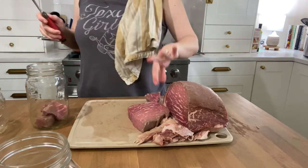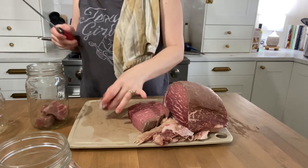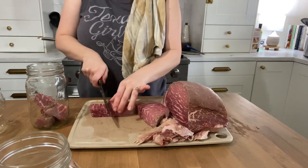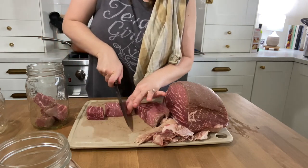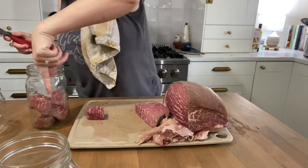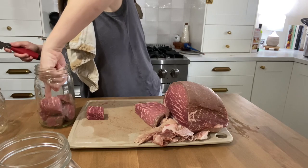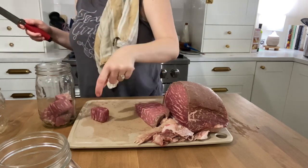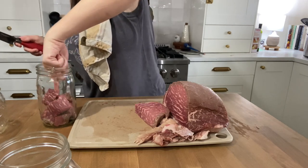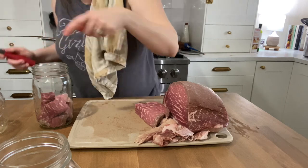You guys see all of that fat that I put to the side? All these trimmings did not go to waste. Our dogs, Bailey and Stella, enjoyed those little bits. They were super excited. We could have given them to the chickens, but we just went ahead and gave them to the girls, Bailey and Stella. So they weren't gone to waste.